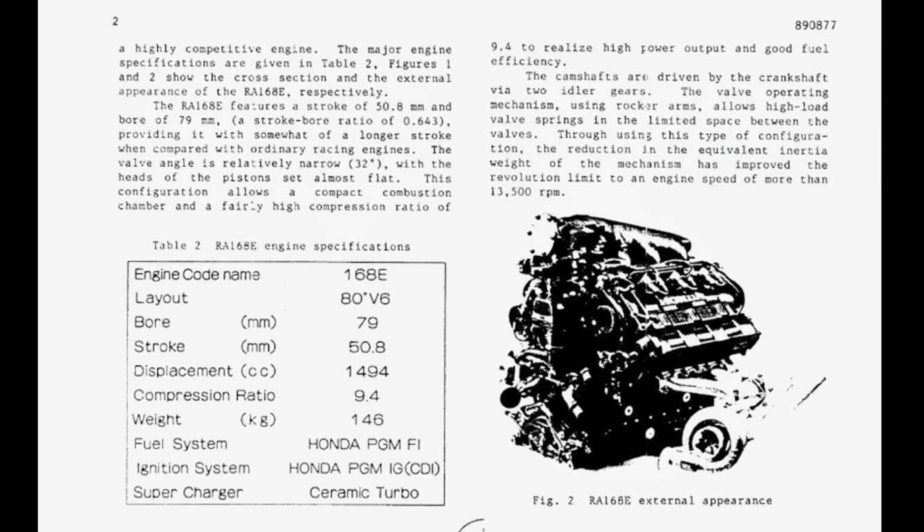If compression pressure is approximated by boost pressure multiplied by compression ratio to the power of 1.3, this factor was 46 atmospheres absolute instead of 53. This figure here shows how the RA168E was optimized separately for race and qualifying.